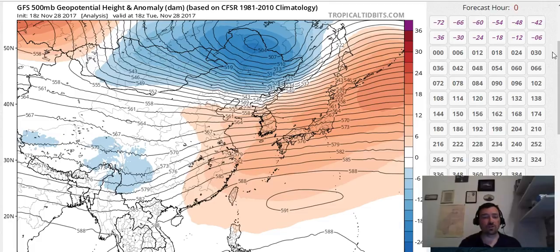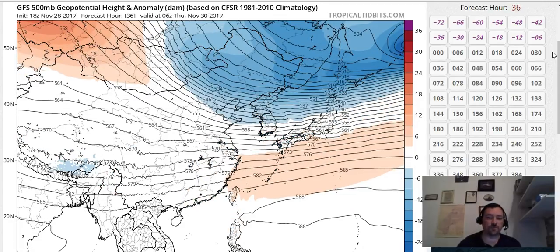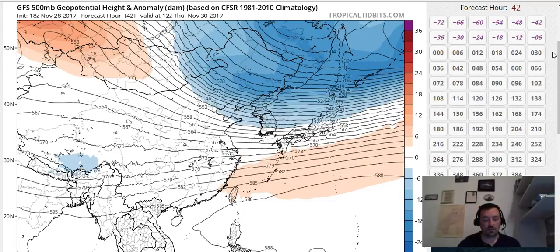So by looking at this, we can identify several cold fronts that are going to come through. Let me put this into motion here for you. And you see the first of them here on about November the 30th. This is the first trough that's starting to dig through.